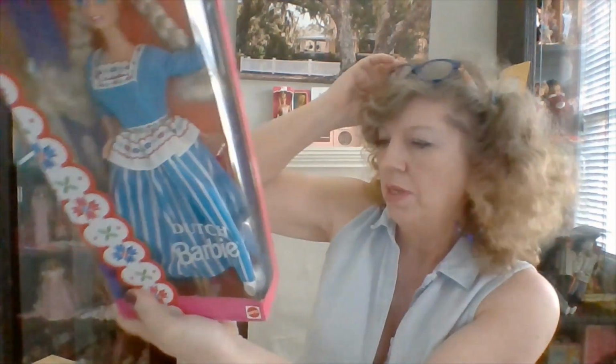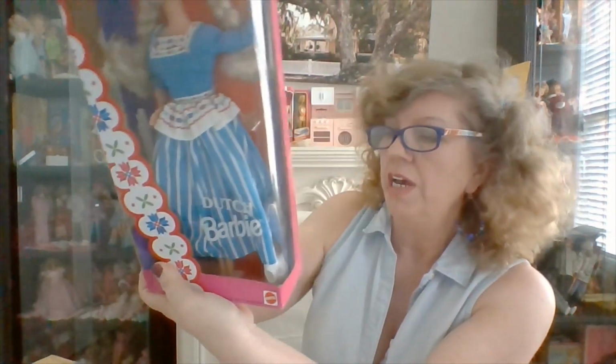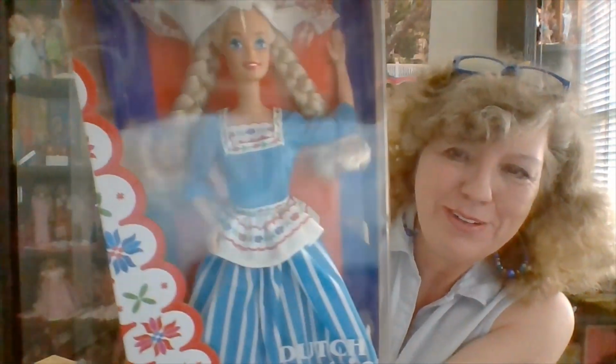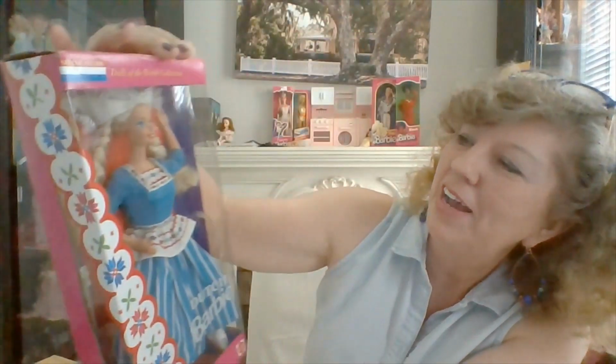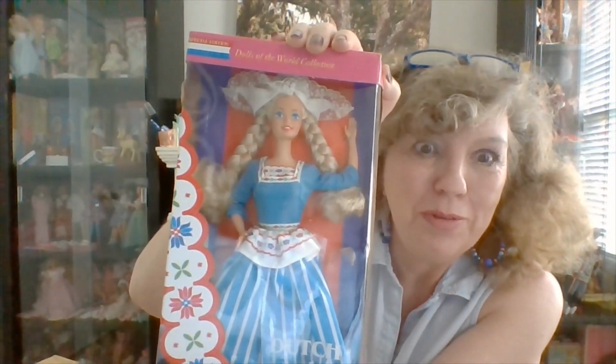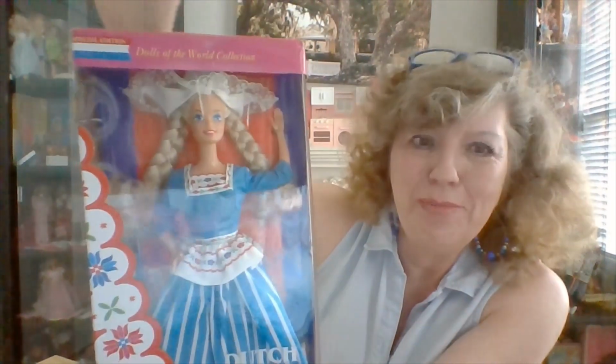Then I got this one. She's the Dutch. This is a 93. This is the Dutch Barbie. Love the pigtails, and this little hat. If you're old enough to remember the Flying Nun with the wings out there, this hat kind of reminds me of the Flying Nun hat. I know it's not, but that's what it reminds me of.